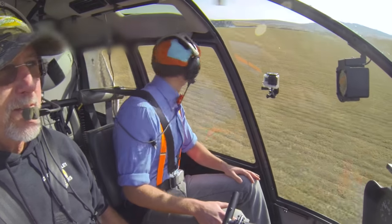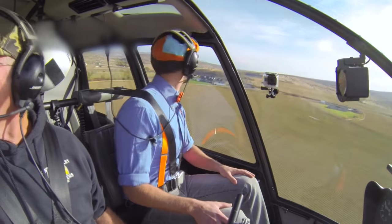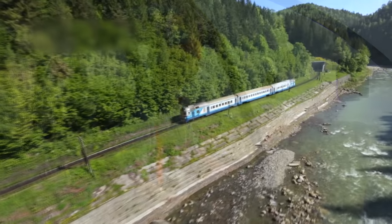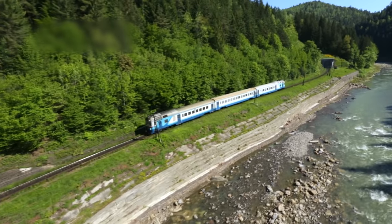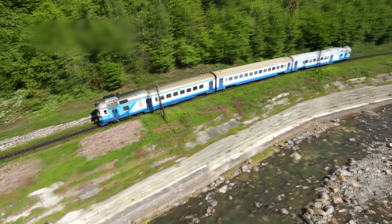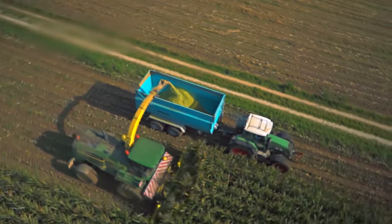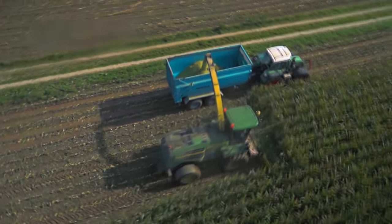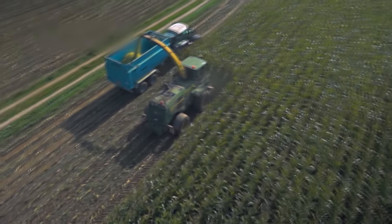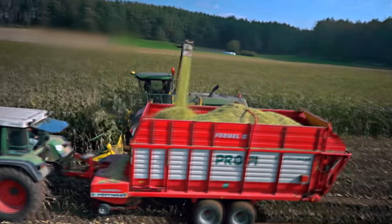Okay, now let's go on an adventure and see what we can find while riding inside the helicopter. We saw a blue and white train. Wow, look at it go. And a harvester and a tractor. They're harvesting corn. Wow, the wagon is almost full.